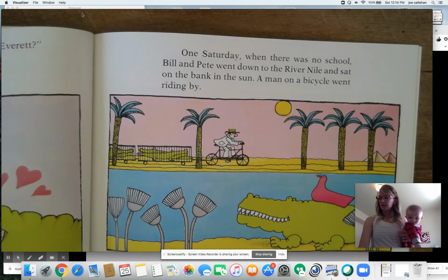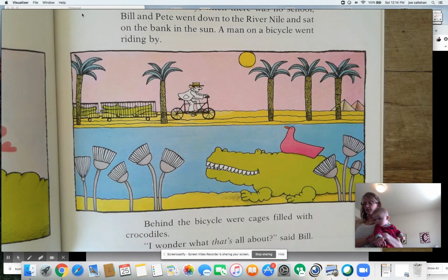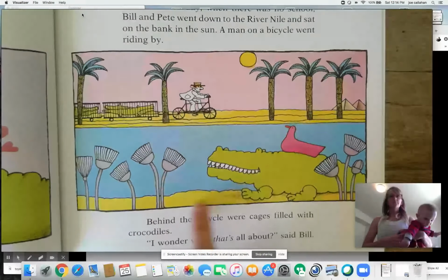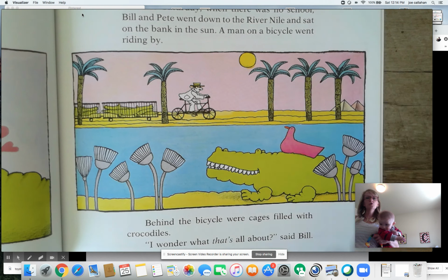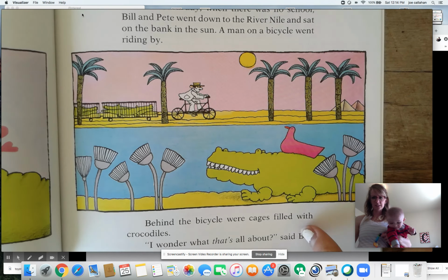"One Saturday, when there was no school, Bill and Pete went down to the River Nile and sat on the bank in the sun." We talked about the bank as the edge, so that still makes sense. "A man on a bicycle went riding by. Behind the bicycle were cages filled with crocodiles. "I wonder what that's all about," said Bill.